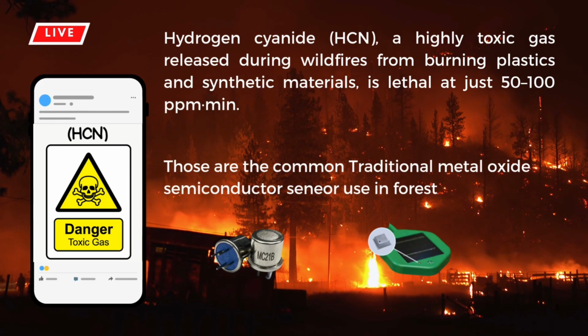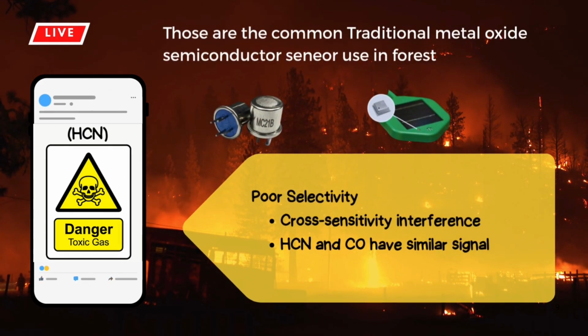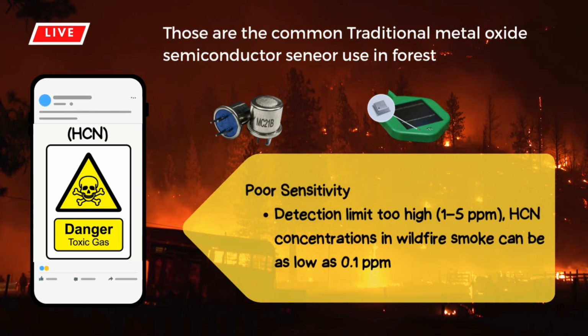So, what went wrong? Traditional gas sensors, especially those based on metal oxide semiconductors, aren't great at telling gases apart. Tin dioxide, for example, reacts to way too many gases, making it nearly impossible to pinpoint HCN. Sensitivity? Not great either. Most commercial HCN sensors, electrochemical types especially, detect 1-5 ppm. But wildfires can release HCN at levels as low as 0.1 ppm, way below the detection limit, and 50 ppm can be deadly.